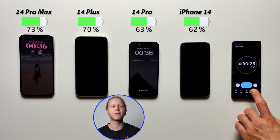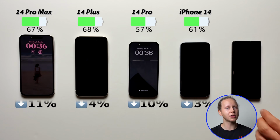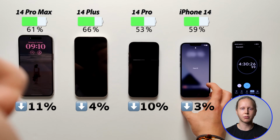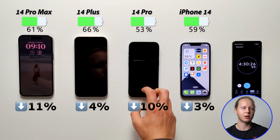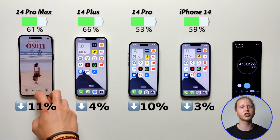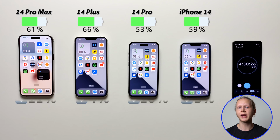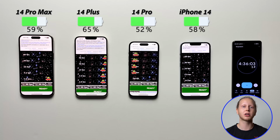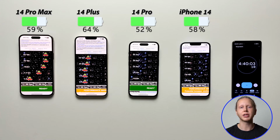They were in standby for roughly 9 hours. The 14 lost 3%, and 4% was lost on the 14 Plus. Both reasonable results, nothing incredible, but not too bad either. But the Pros lost 10 and 11% respectively, which is just insane. So if you really care about your battery life and want to maximize it, definitely make sure to turn off the always-on display because it drains the battery a ton.